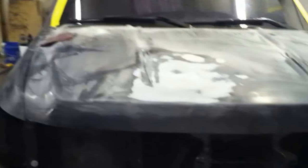But y'all saw in the video entitled I'm Back, What's Coming Up, y'all saw this truck. The primer spots have been wet sanded. All the chrome bumpers are going the same color, outside door jambs and all. Everything's been stripped down.